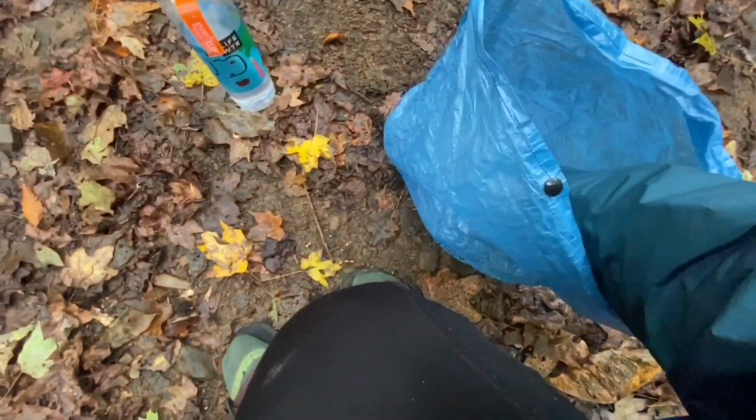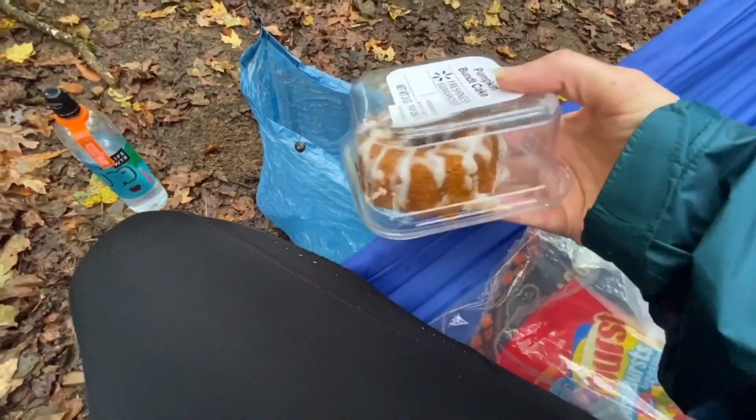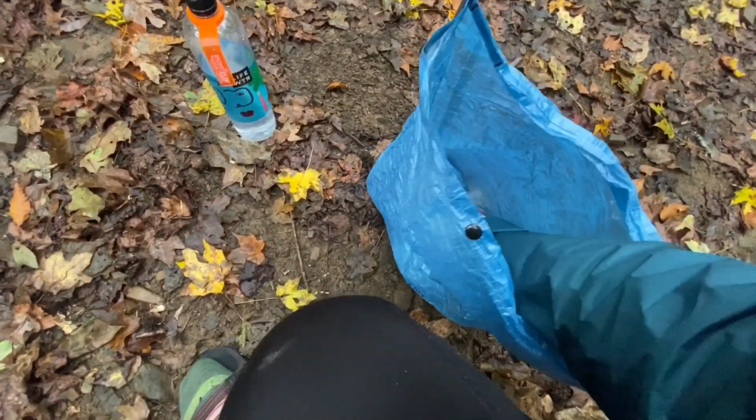And what else is in here? Oh, and then I brought this for tonight. Pumpkin Bundt Cake. Oh my gosh, Walmart has all these little bundt cakes, and they're so freaking good. Walmart's really stepped up their game on their groceries. Their produce is good. I mean, seriously.